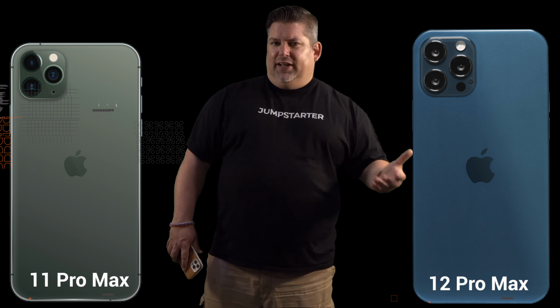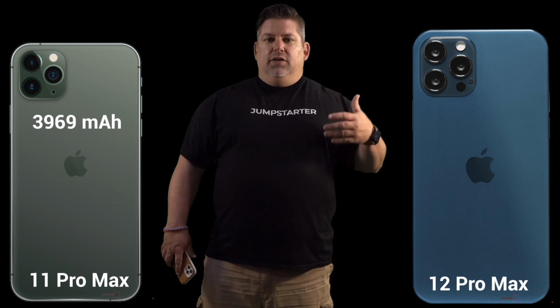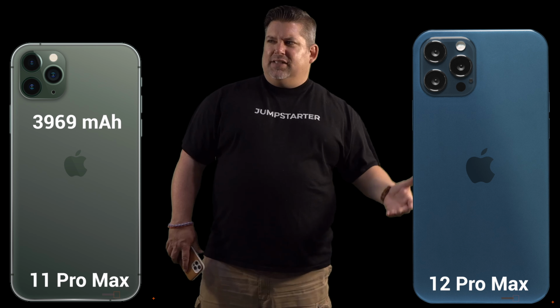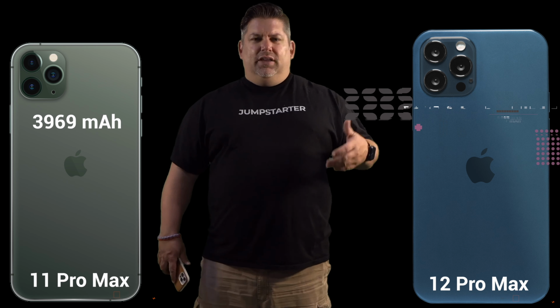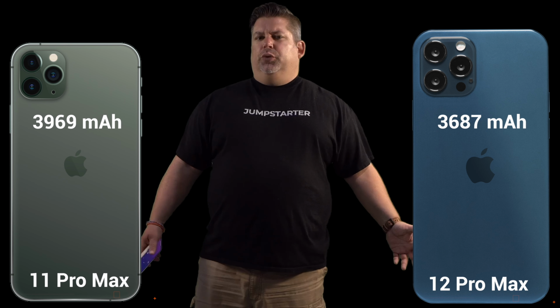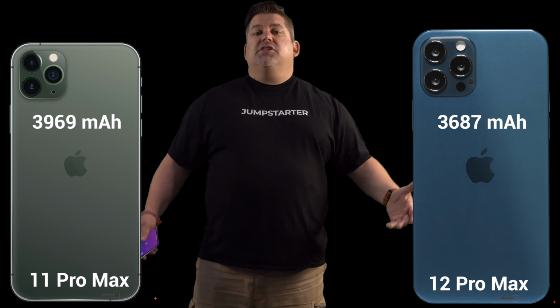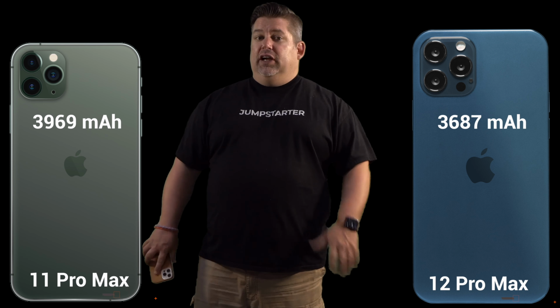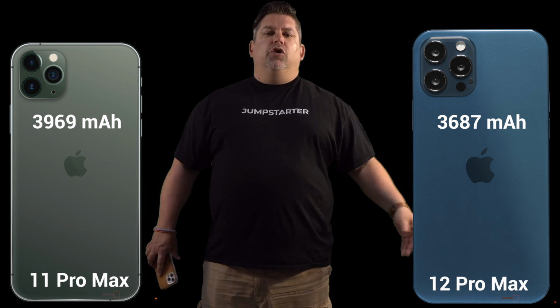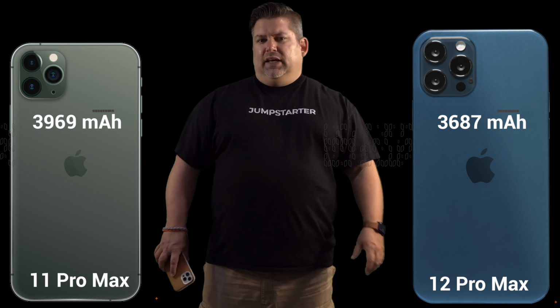Now here's where it gets kinda weird. The battery on the 11 Pro Max is 3969 and has an 18-watt fast charging capability. The 12 Pro Max actually has a smaller battery coming in at 3687. When I first read this, I was wondering what Apple did that allowed them to actually have a smaller battery and still claim the same amount of battery life. Of course, the new chip in the phone would help this. With some optimization, it probably would end up taking care of the rest.